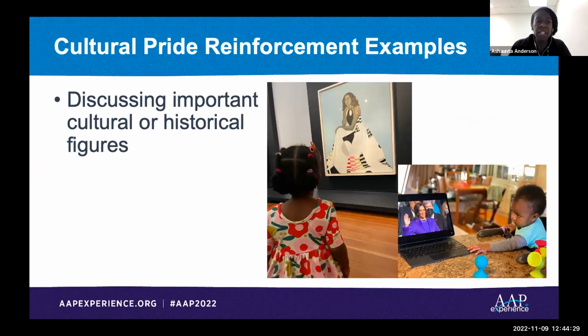Another example is discussing important cultural or historical figures. And so here you see when we got to visit the portraits of the Obamas when we were in San Francisco. And then I promise you, she's never looking at a screen because I'm belligerent about screen time and toddlers, but this was a special occasion where we let her be part of this moment in history when Kamala Harris was being sworn in as the vice president of our country.